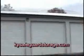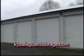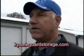These units are a little bit smaller. These are 10 by 10 doors by 30 feet deep. They do have concrete floors. They are divided by metal. These buildings rent for $45 a month. If you came to rent with me and only went with paying for a quarter, it would be $135. I do have an option. If you wanted to pay for a full year, I would give you 13 months if you did pay for a full year.